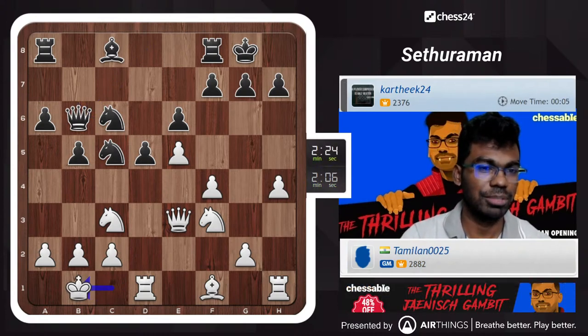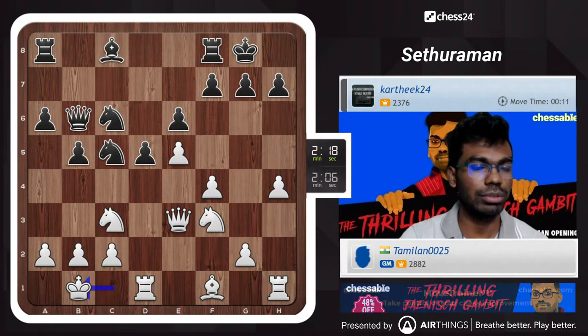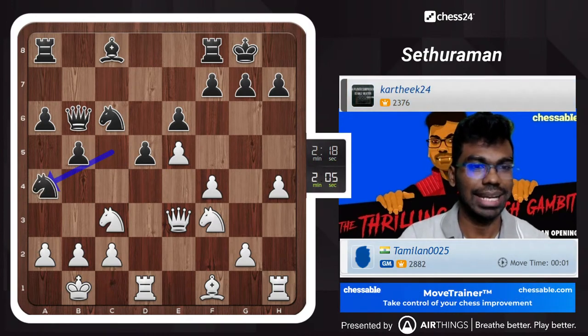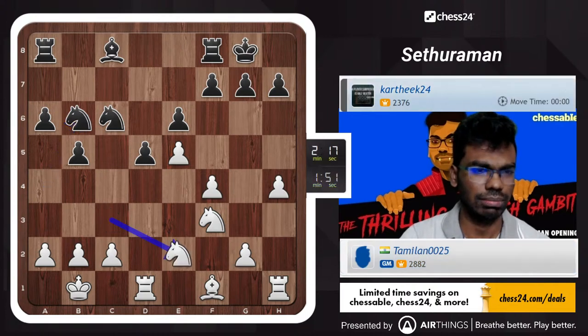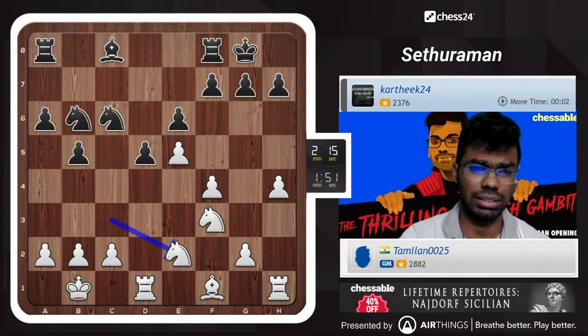Perhaps I could have played bishop d3, but then knight b3 check is there, guys. That's why I didn't play bishop d3. So that's why it's important to move the king sometimes. Knight a4, but not bad. I would like to go for an endgame, but yeah, okay, let's go for an endgame. Knight e2, yes. We have to occupy the d4 square.